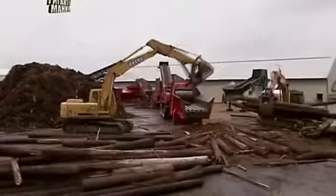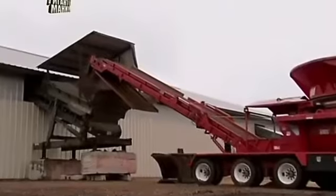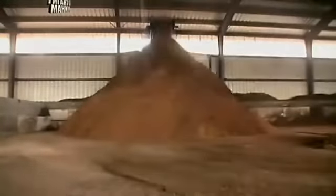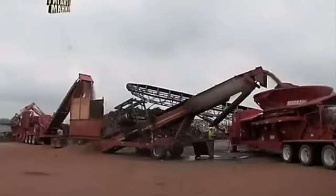The wood hog and the tub grinder have exceeded the day's target. Over 14 tons of telegraph poles and railway sleepers have been smashed to a pulp. Enough fuel to power a small city. Pound for pound, these machines are worth their weight in gold. And with billions of kilograms of wood waiting to be turned into much needed energy, the wood hog and tub grinder are on hand, proving that they are two of the world's toughest tools.